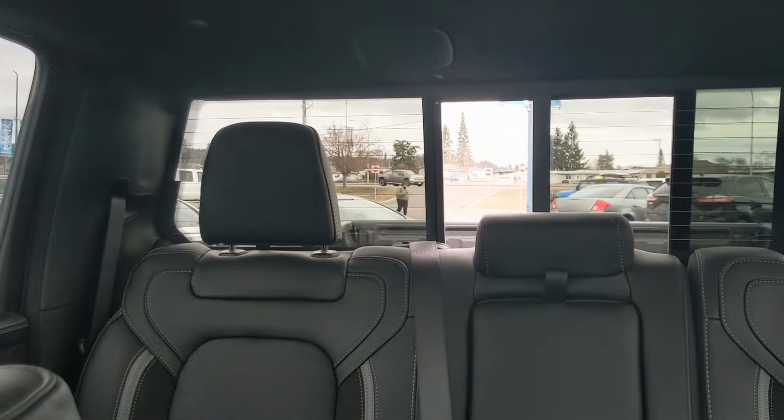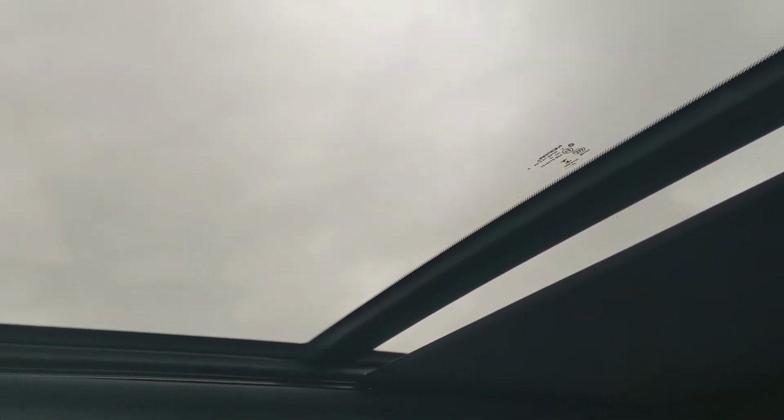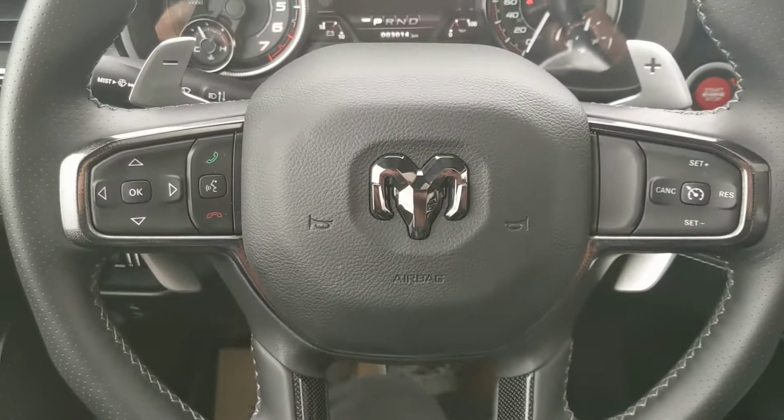Then looking back, you have a power sliding rear window. And last but not least, you have a twin panel moonroof up top so you can let in the sunshine. But that should cover our look at the interior.